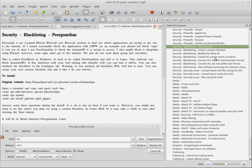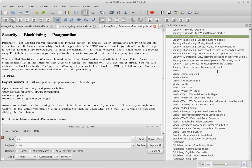Blacklisting. There's more to it than you think. Maybe perhaps you use PeerBlock or PeerGuardian in Windows. PeerGuardian is available for Linux, but there's a lot more you can do with it. So I get into building custom block lists, allow lists, generating ACL lists for entire countries, and I have a couple of Perl scripts in here that I've custom written that will convert those lists, ACL lists, into lists that are usable by most apps.